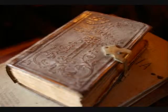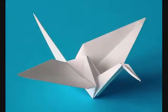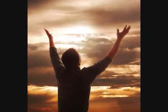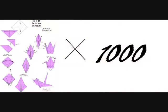This book contained the first written set of origami instructions, which told how to fold a crane. The crane was considered a sacred bird in Japan. It was a Japanese legend that if a person folded 1,000 cranes, they would be granted one wish.